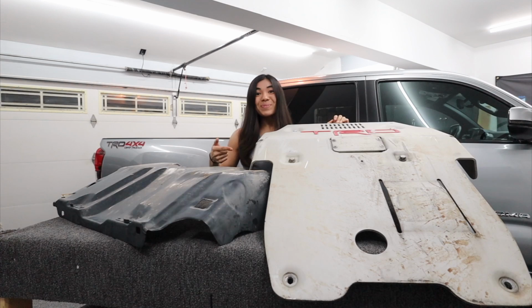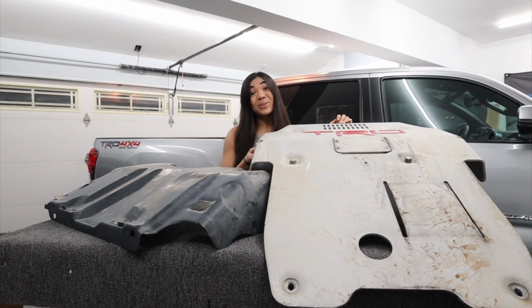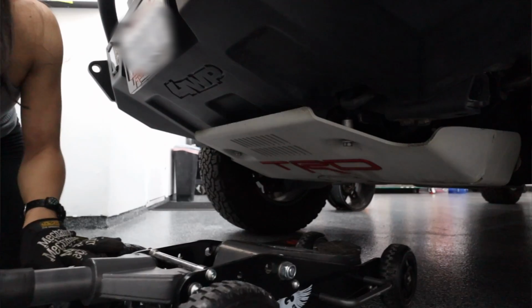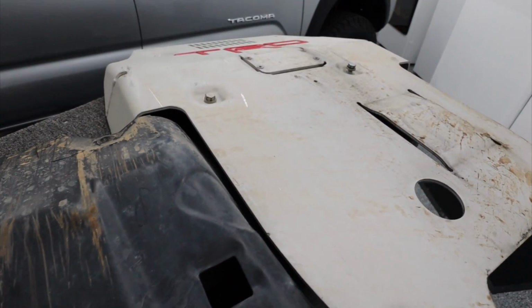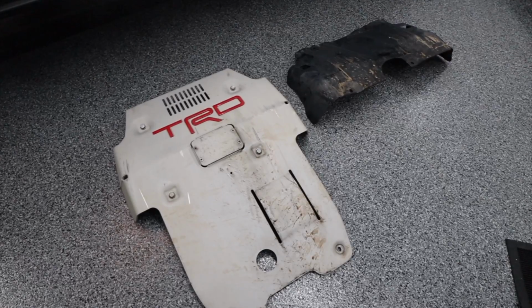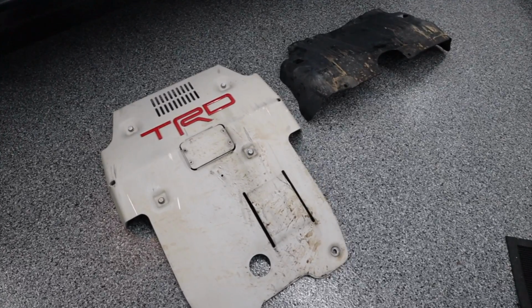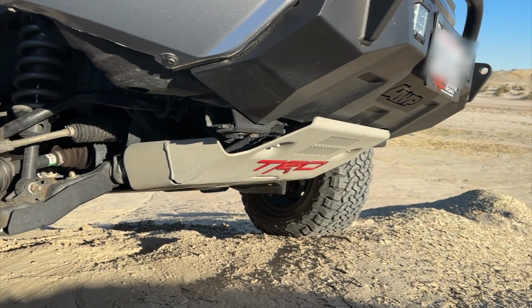Now this one is made out of 1/4 inch thick aluminum. It is much heavier than the stock TRD off-road skid plate. I mean, every time I put this thing on my own truck, I have to use a jack because it is quite heavy, and as you can see, it's a different shape, it's larger. But that's because it covers more, it offers more protection. I would say too, it alters the appearance of the truck quite a bit because it stands out.